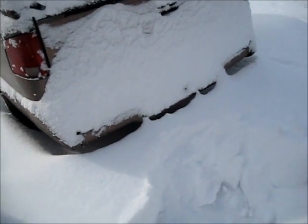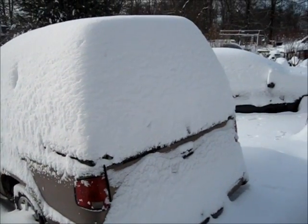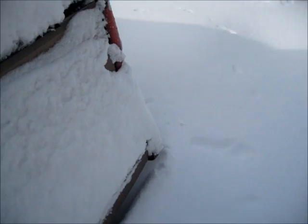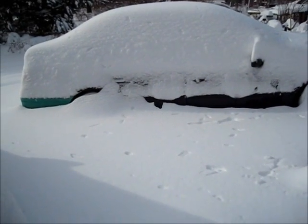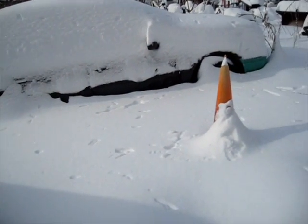Well, here's the snow piled up behind a truck. To give you an idea, it's just a giant snow heap. It's all the way up to the bumper. My car is going to take some work to get out. I won't be going anywhere for a while.